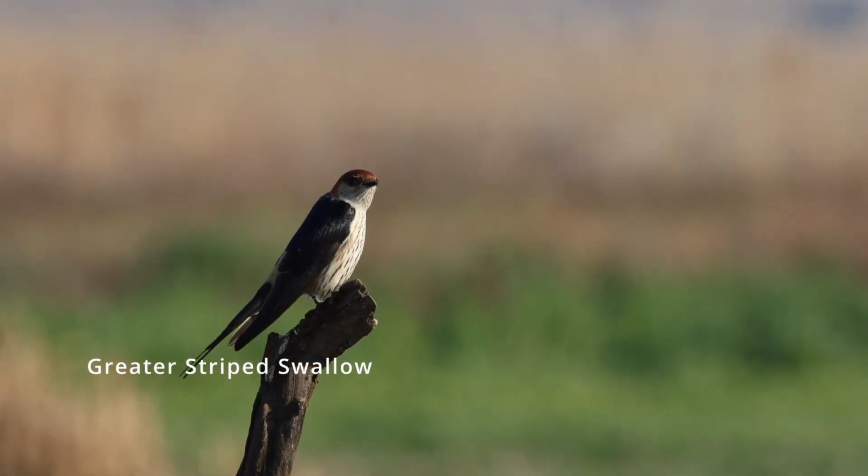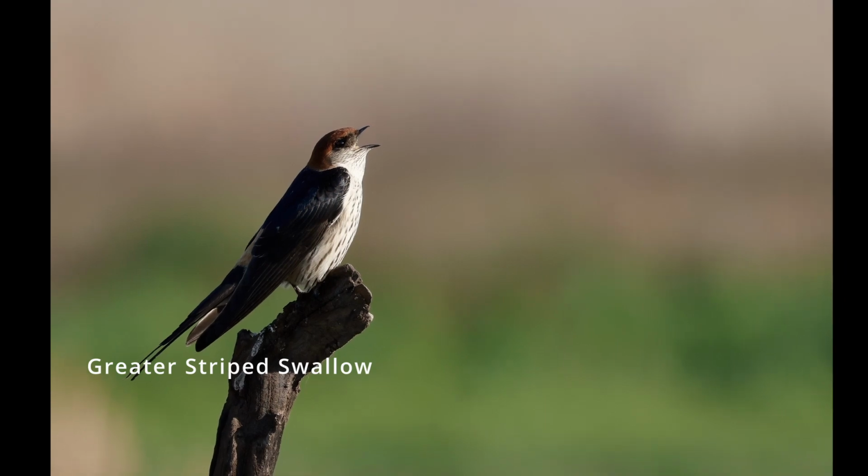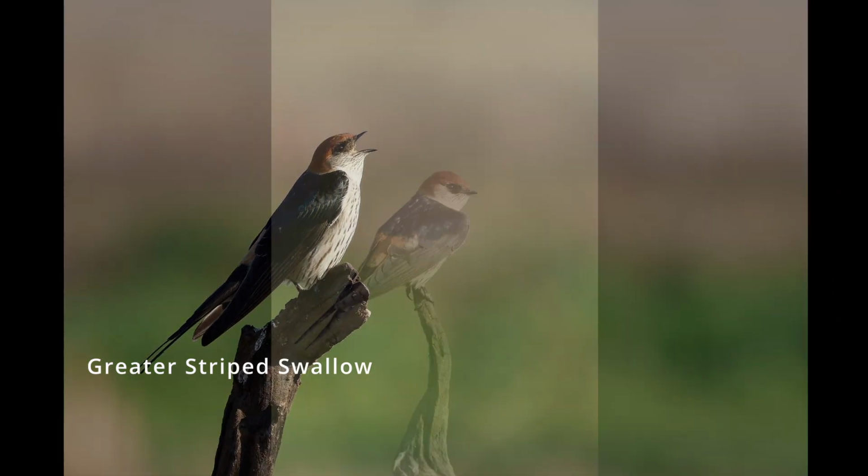I also saw this swallow that I've never seen before. It's a greater striped swallow and it also migrates intra-Africa.